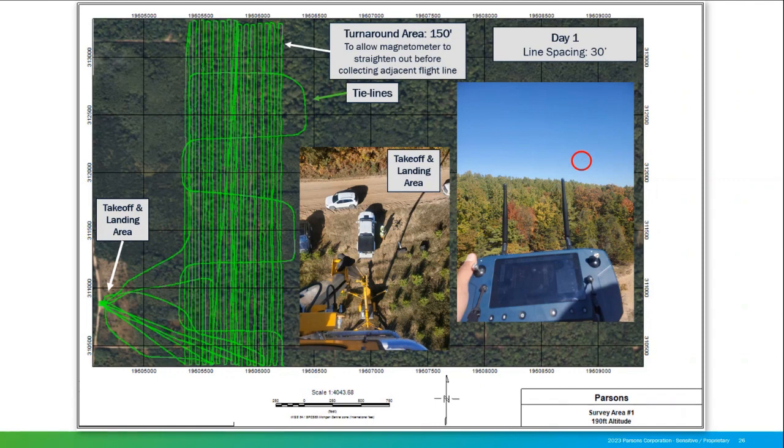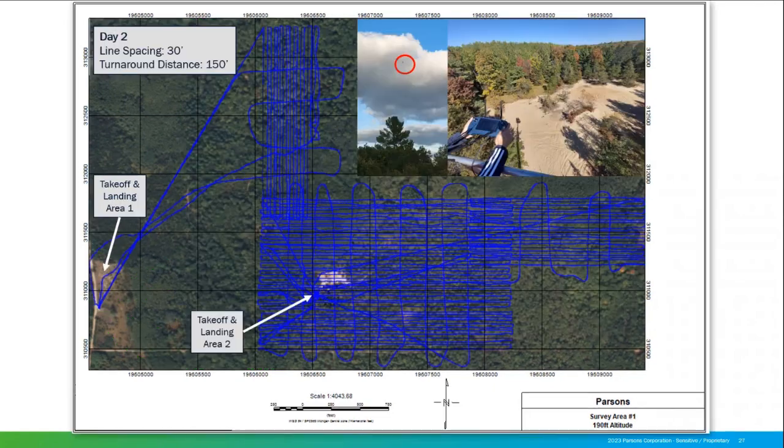This drone was 200 feet in the air. If there's any wind, this magnetometer is only a few pounds, so any wind can make it sway a bit. So when you make a 180-degree turn, you want to make sure that you allow it enough time to go straight so that it can stop swaying before you start collecting the data that really matters. And then you can see there are tie lines.